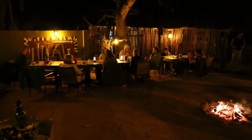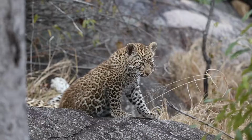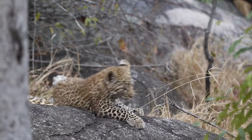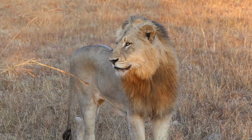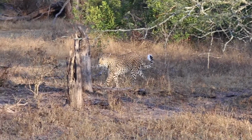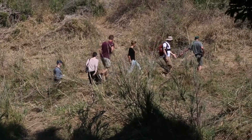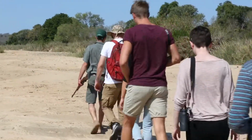So the day starts off with the morning game drive or bushwalk. It's your choice. You need to speak to your guide and let him or her know what you would prefer to do that day. Coming back for a big breakfast a little bit later on in the morning, usually around 9:30 or 10 o'clock, depending on the season. And then after the breakfast you can choose to do a short bushwalk if you like. The rest of the afternoon is then yours to relax.